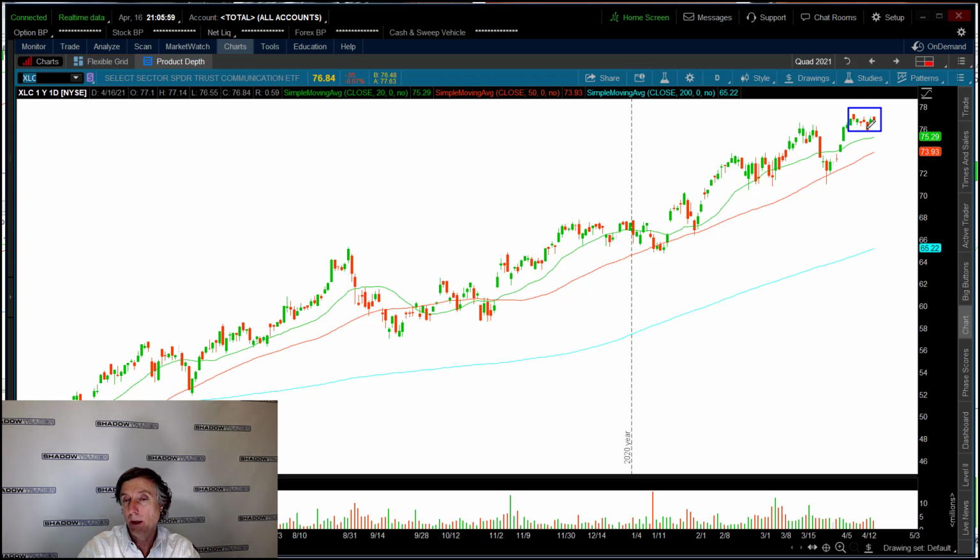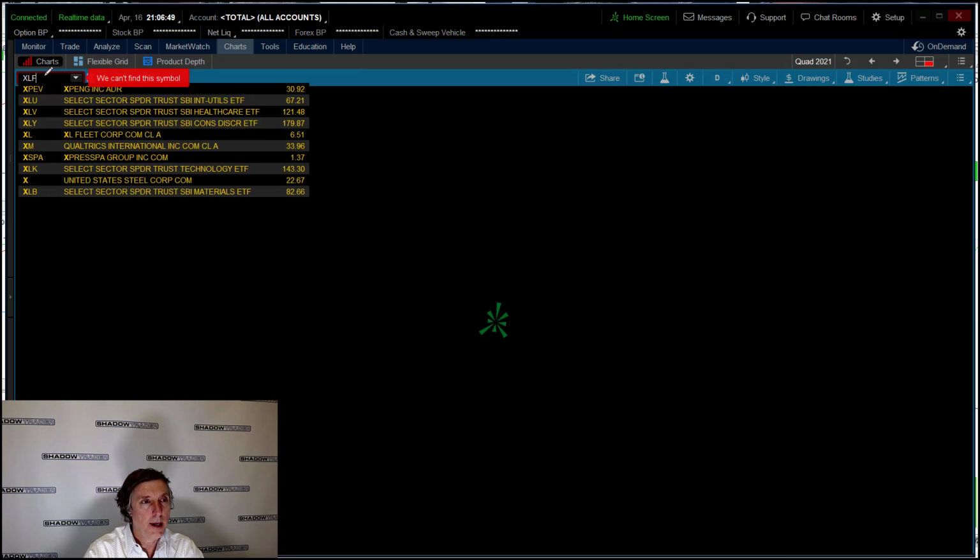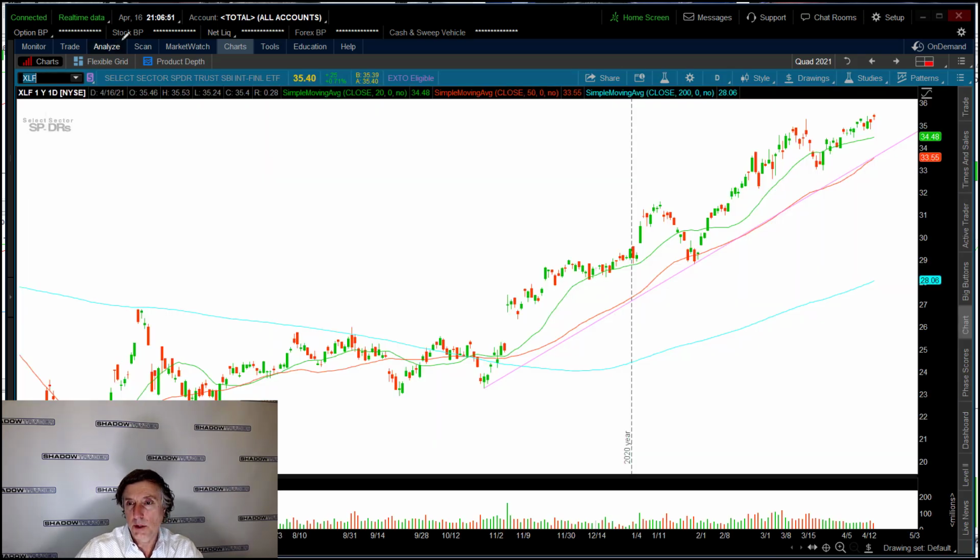It keeps it going. There's always somebody waiting in the wings that has rested and then steps in and wants to move the baton forward. And so think of communications as just kind of resting here. And then at some point, the baton is going to be passed to them, and they will move higher. Let's look at financials. XLF. Same thing, just kind of a slow grind to the upside. Looks good. That could easily break higher.